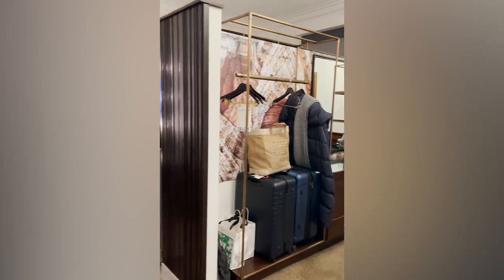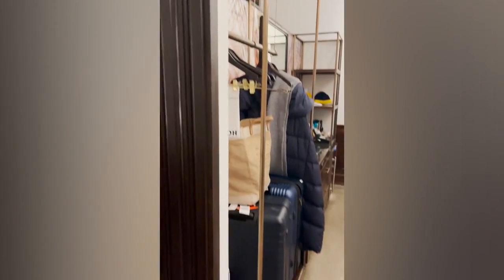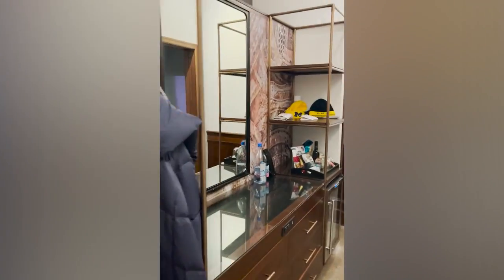Check out this. Totally giving 1940s industrial. Really cool. Let's go this way first. So it's got a great open closet area, a rack. You even got a dresser here, which is really cute.